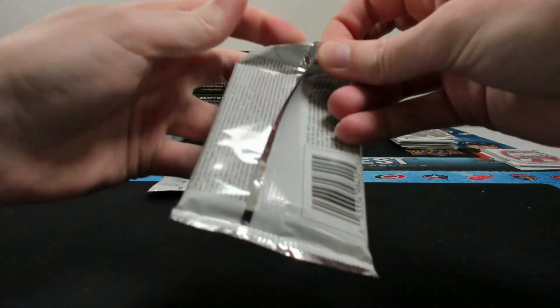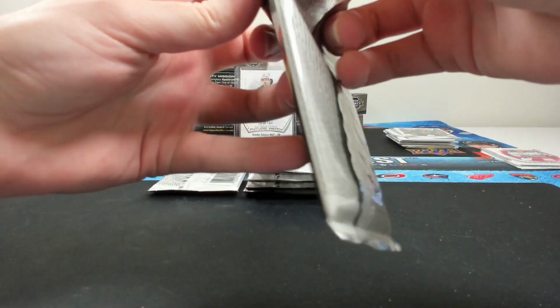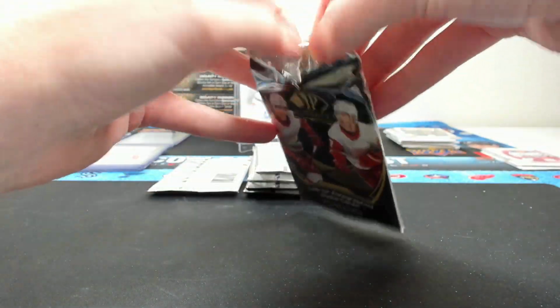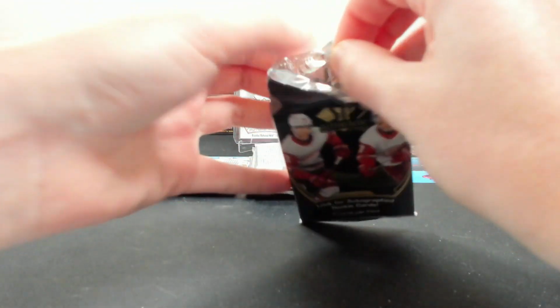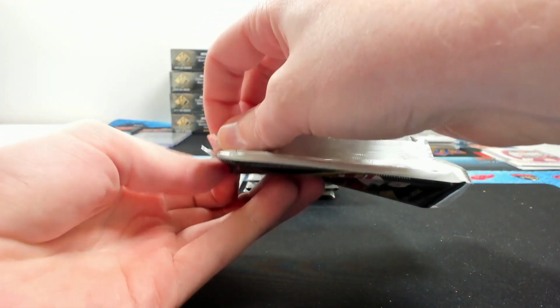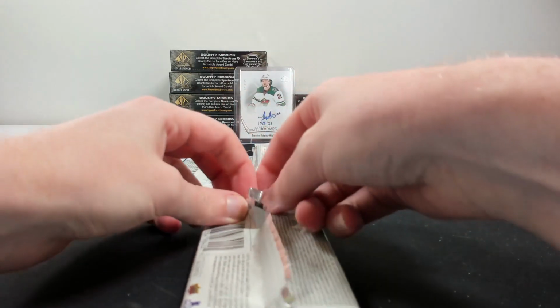Yeah, really like the format, really like the card design. The Future Watch, I guess, isn't my favorite Future Watch design of all time, but this pack does not want to open. So we're going to have to be careful here.